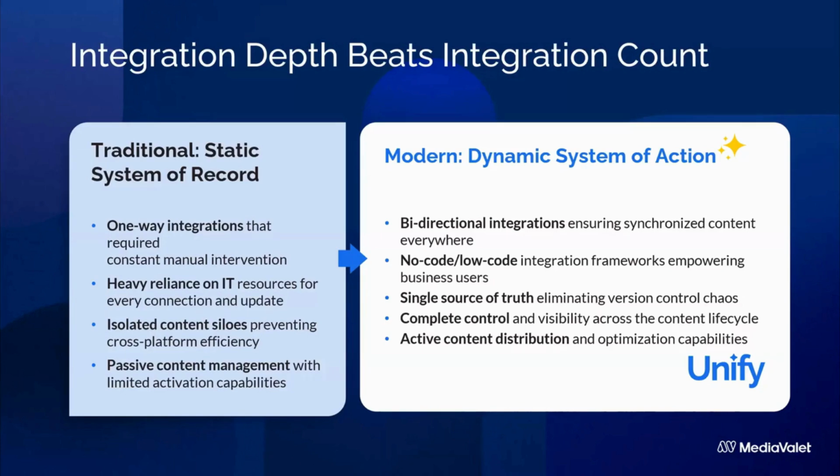You've got no code and low code frameworks. That means that your marketing team can configure a workflow without filing a ticket with IT. And that's no small thing. That's really the difference between a team that moves at the speed of the campaign versus a team that's moving at the speed of the IT queue of your organization.